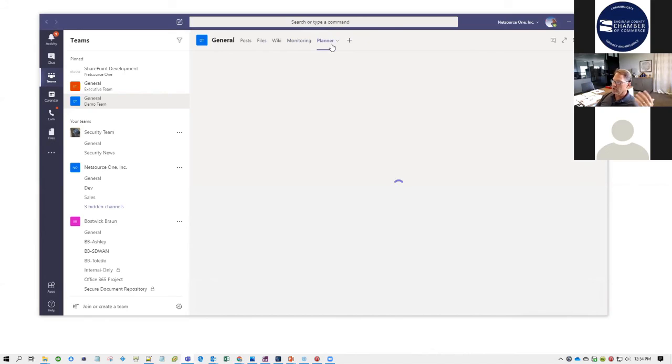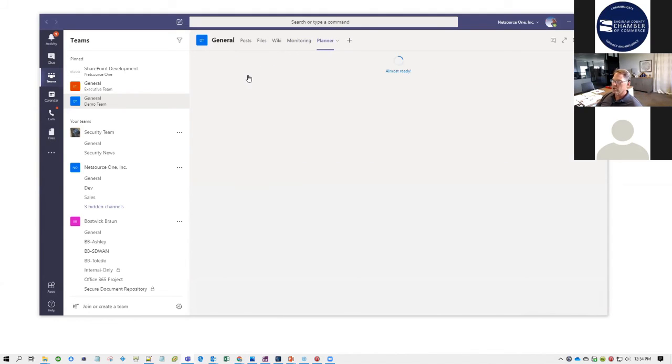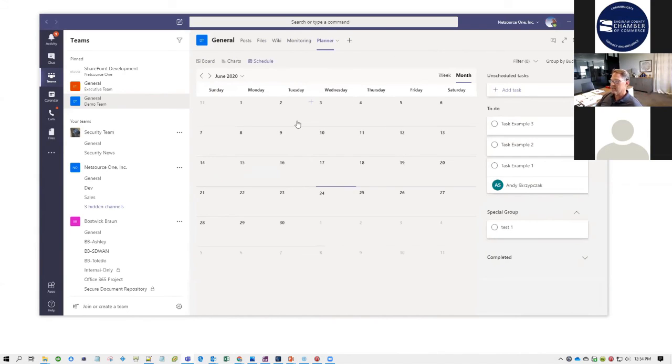I can also create a planner tab, which lets me create tasks. I can assign the task to people, and I can look at charts to see how well I'm doing. And very, very easy to work. I can even schedule the tasks here. So for small projects that you're trying to keep track of things, this is an excellent tool to keep everybody focused. So you're not missing out on what we talked about last week. It's all right here. It's very easy to access.